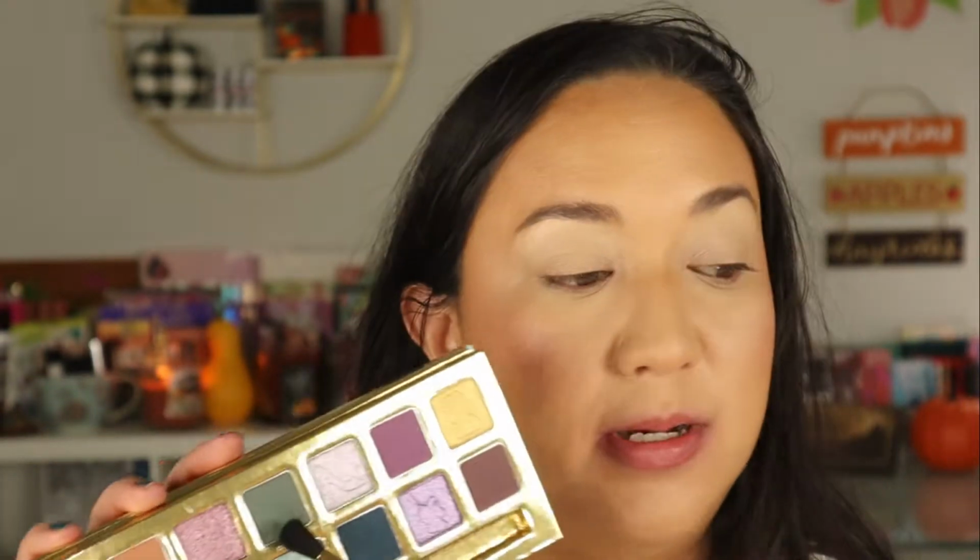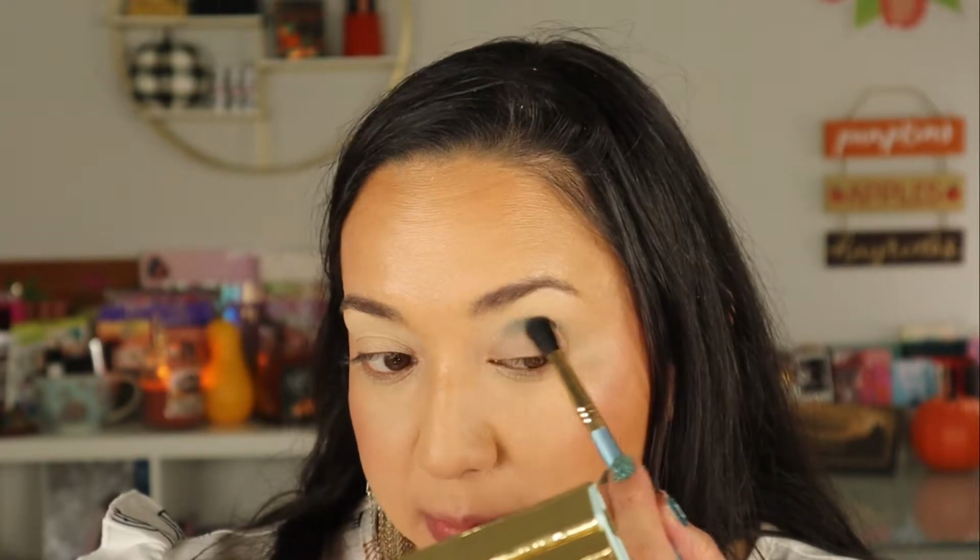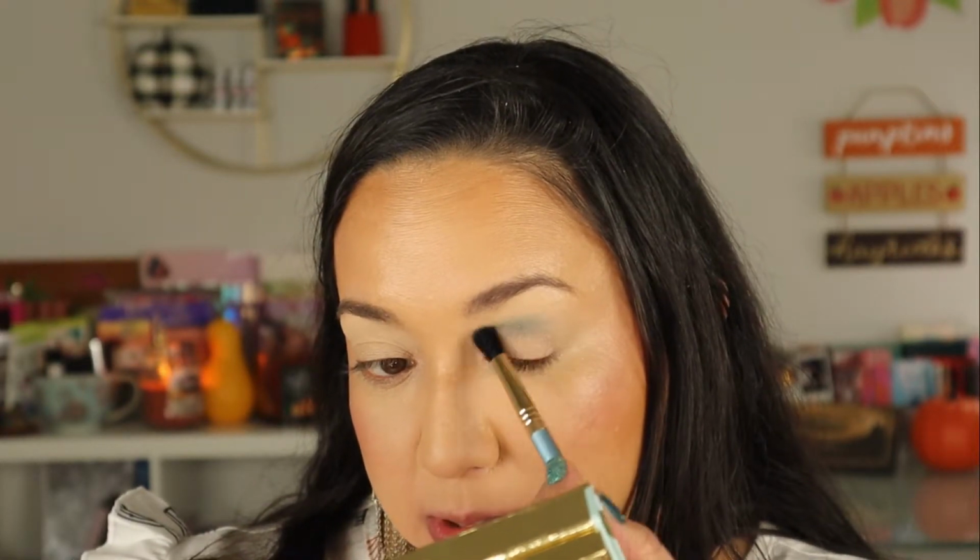So I'm gonna use the brush as well in the collection. So I think maybe I wanna start off with, it's called Courtyard, this shade right here. Let's see, picks up nicely on the brush. Their mattes are like super blendable. Let me tap out my primer. I feel like there's still some shimmer showing from the look I had on earlier, so try to ignore that. I try to get it off as much as possible, but those shimmers did not want to go away.